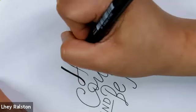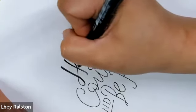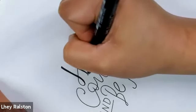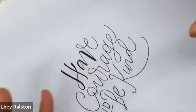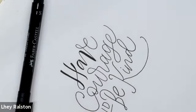I'm not happy with this. I'm just going to add a little bit here. As you can see, guys, really what it is, it's just repetition, doing it over and over. And what really helps too is choosing, for example, the quote, "Have courage and be kind." This is from the movie Cinderella. I really love it. And do it over and over. Do it in different styles, but stick to one quote first if you're just a beginner, because you don't want to overwhelm yourself.